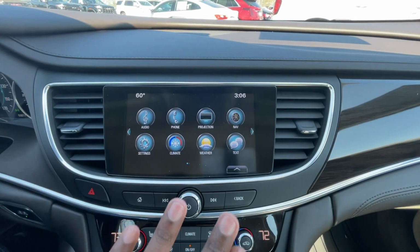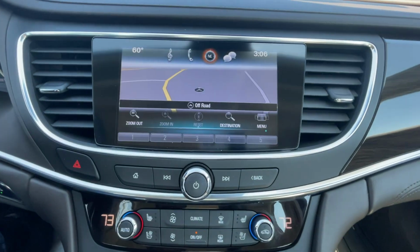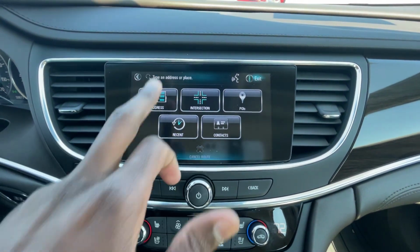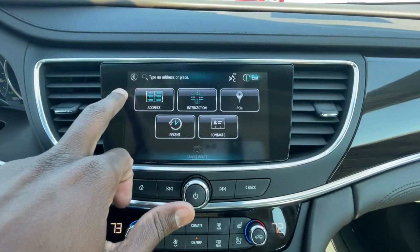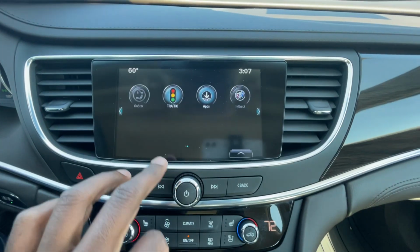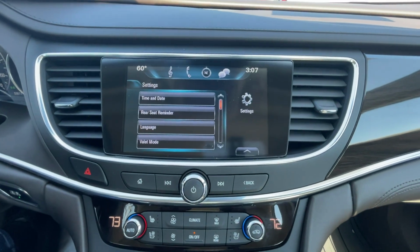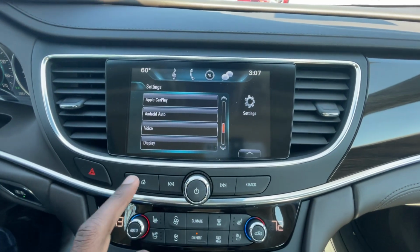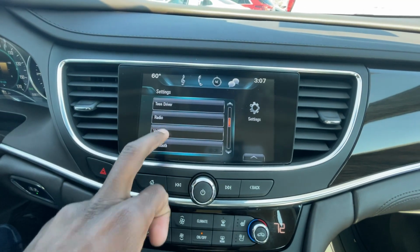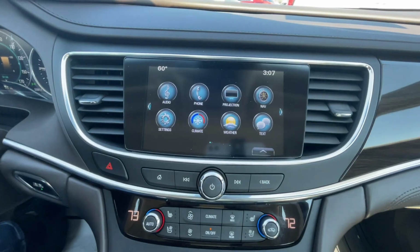And then we also have Bluetooth audio along with wired CarPlay and Android Auto. Navigation is integrated in this one, so pretty easy to walk through and type your address and find what you need. And then XM weather and traffic when you have the subscription. Language can be adjusted there, vehicle settings, and in your vehicle settings you get all of that there.